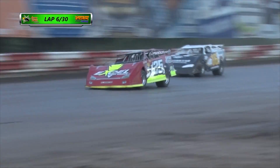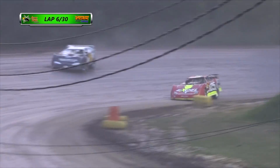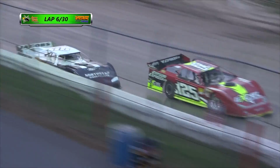But unbelievable. Dale Caswell, two-time series champion, and defending champion Charlie Sandercock, they're in the back. First ever champion Lee Gill is leading, and here comes Aaron Jacobs on the outside. Gill's been primarily running that bottom line most of the race, but Jacobs has got a good run here on the outside.